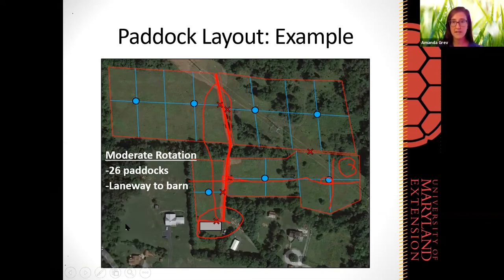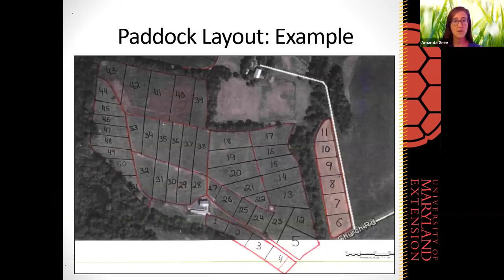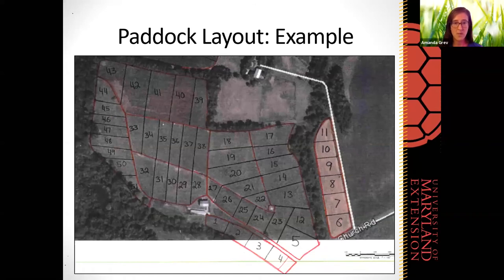And then if you really want to take it a step further, once you get comfortable with a more complicated system, and you like the way things are going, you can take this to the full extreme. This is a beef farm in Frederick County, and they have a total of 51 different paddocks. So this is a much more intensive rotation. They don't have laneways, so you can see based on the numbering, they need to be strategic about the order that they graze those fields in and how they move animals from field to field. But again, they have that exterior perimeter fencing and then some interior subdivisions to make those paddocks a little bit smaller. So again, be flexible, make it as simple or as complicated as you want, but start small, I would suggest.